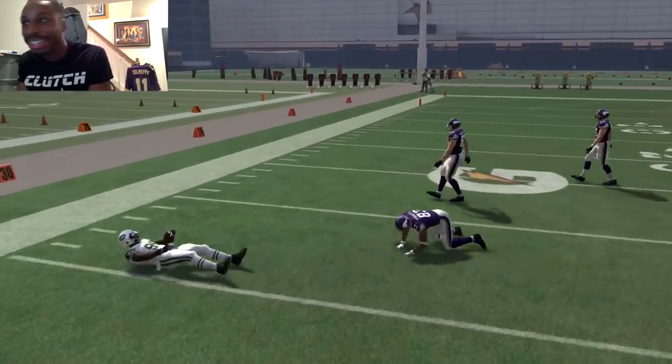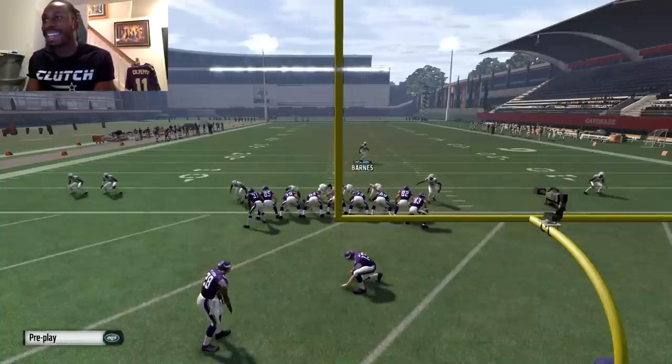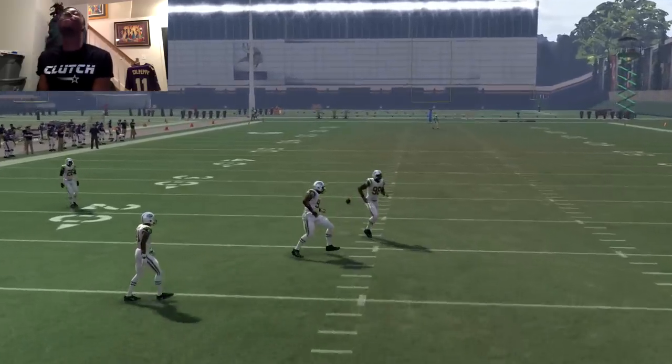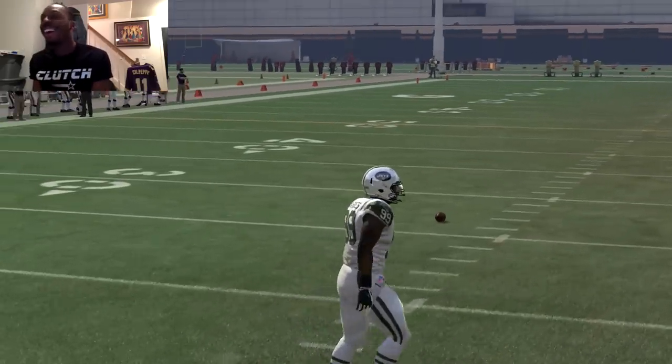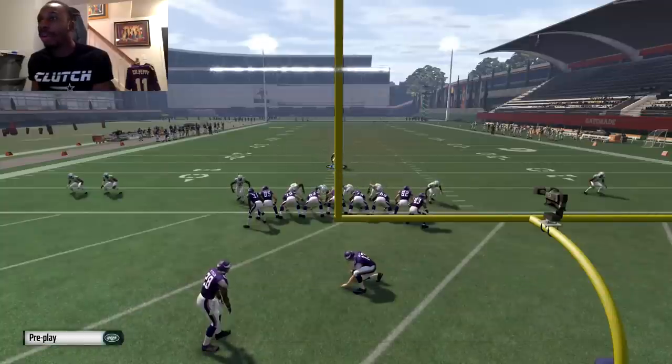Wait, I know what I can do. All right, I'm back. Here we go. I put Adrian Peterson at kicker. Now I can run it back. Run it back. Oh, he gets the ball. Come on, Barnes. Catch this ball. Let's go.